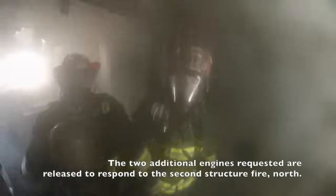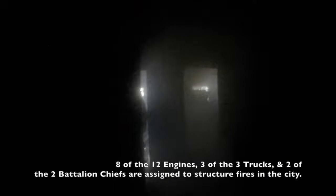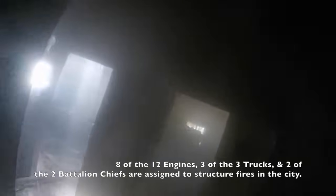Control, did you copy that traffic? 10-4, clear the next two engines, engine 6 and engine 7, complete AOR. Control 2, engine 6, do you want to head north to the other fire? I'll just AOR you and we'll see who she sends. Engine 7, copy your AOR. Engine 7, 10-4, back to 1.